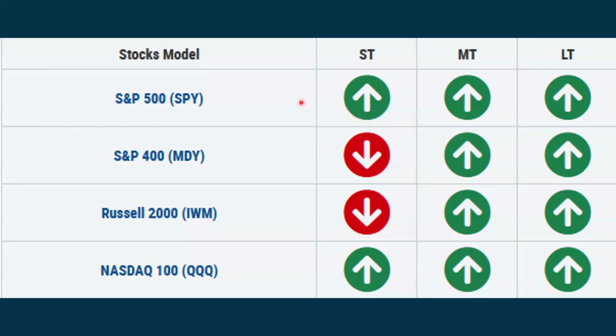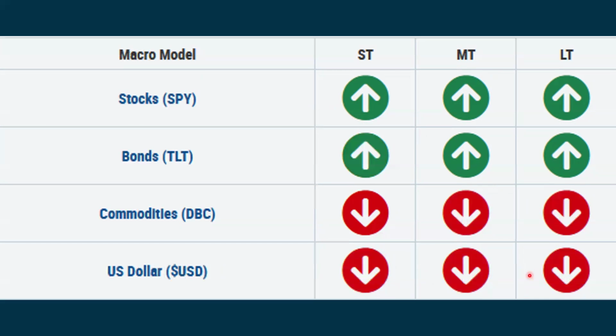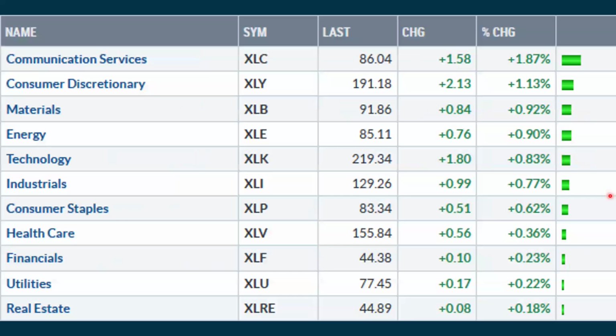And let's see, we're switching back across the board, positive with the S&P on all time frames. We're still negative with the mid caps and the small caps. And now we're turning back positive with the NASDAQ 100 across all time frames. So stocks have now switched back to positive. Bonds are positive based on price, where commodities and the dollar are negative on all time frames across the board. Did I say the dollar? The dollar and commodities. All of the sectors ended up being positive, with communication, discretionary.